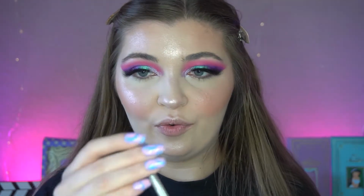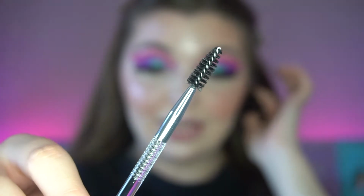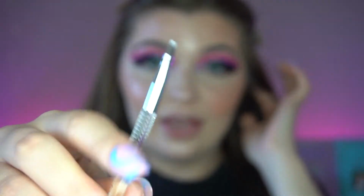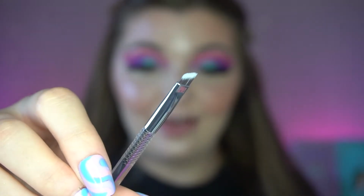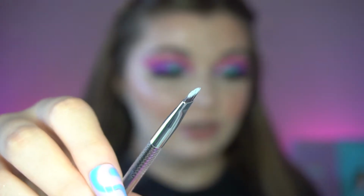Ooh, there's actually a plastic holder for it. I don't know how to get this out properly. Ooh, it's a full plastic holder to keep the brush in, which I actually like. And this is the actual brush. It has the spoolie, and then on the other end it has the angled brow brush. So I'm going to brush through my brows first. I'm going to zoom you guys in a little bit so you can see what I'm doing.